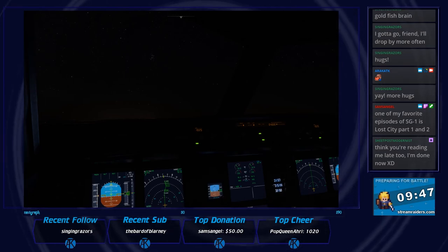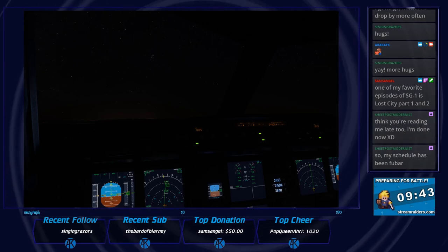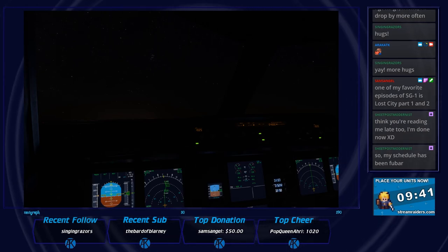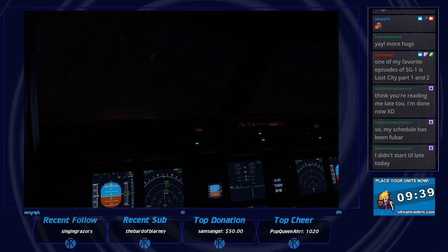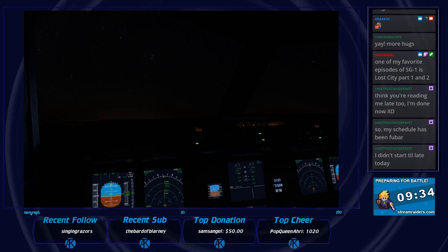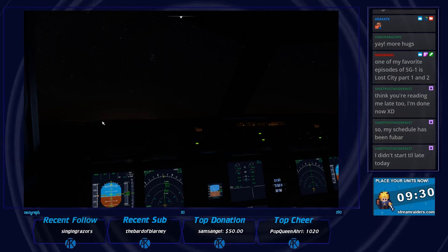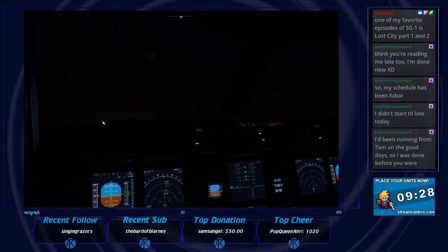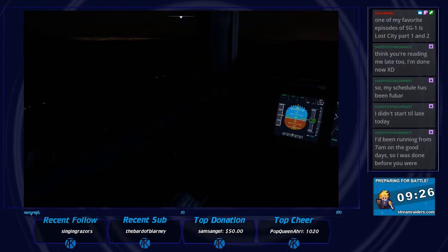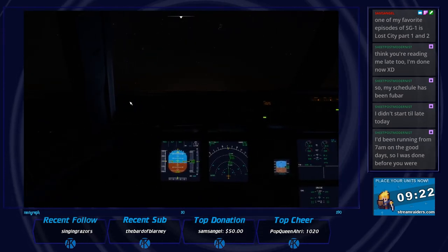How are we doing? Ooh. We have another person. Levitaka, I think. Hard for me to see. It's really super tiny. 2,500. I'm at 4,000. I'm going to watch that radio altimeter.